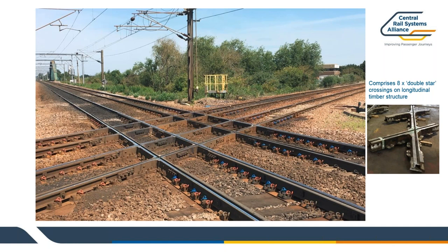So it's a 1 in 44. So it's a 44.6 angle crossing, so it's quite unique in that style, and obviously quite difficult to maintain, and clearly is a challenge for maintenance to keep it up to a good standard.